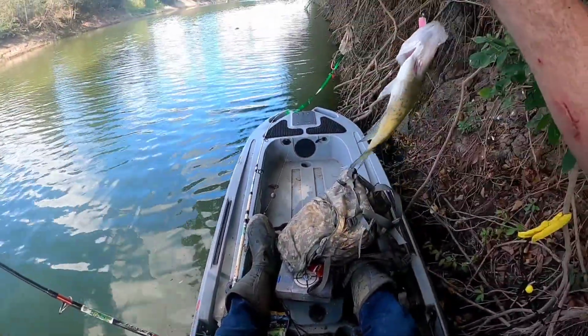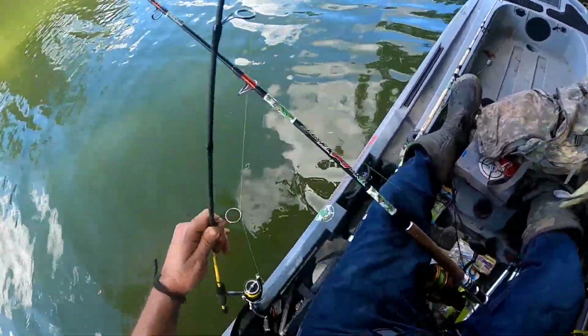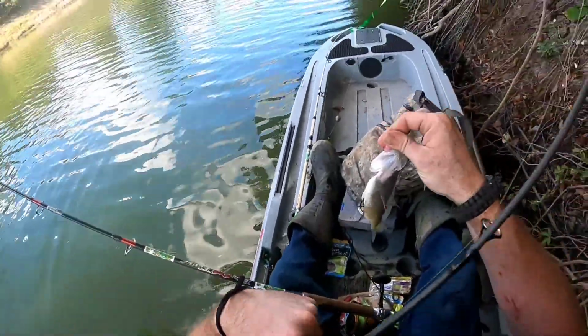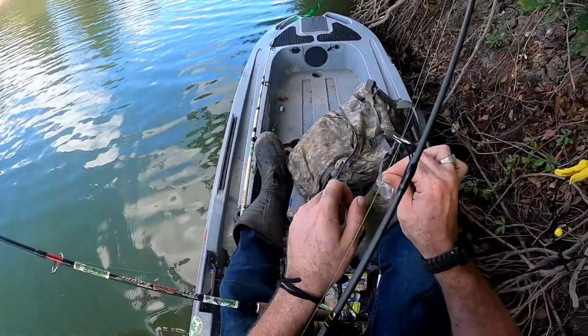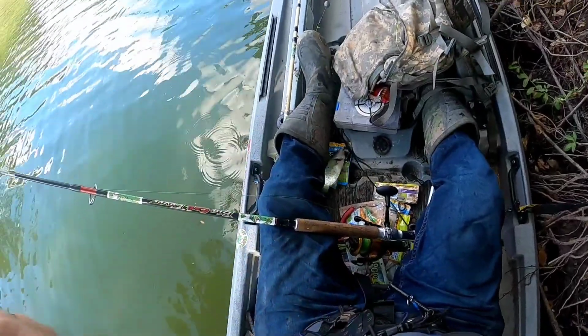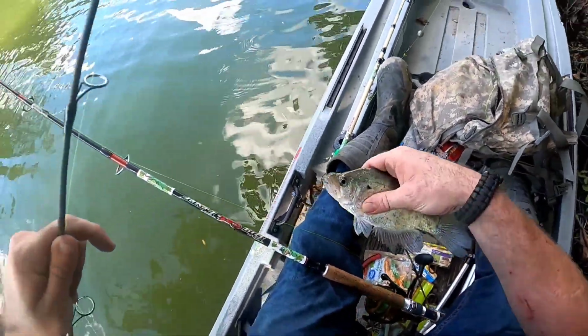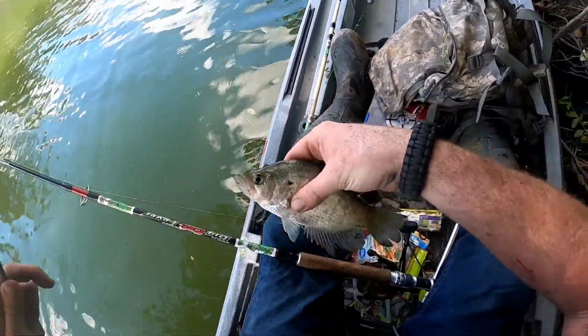He's probably about maybe a little 8-inch crappie. All right, well, let's get him back. My rod don't go in the water. Oh, he barely got hooked too. Little paper mouth. Oh, see, there he went. All right, let's get him back. He's going crazy. Nice little guy. Little white crappie.